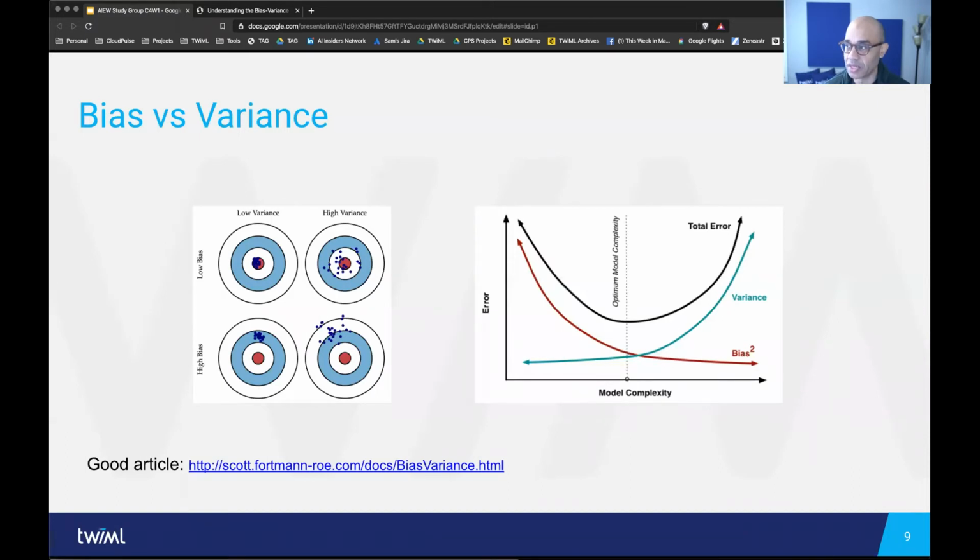If you've got high bias, you can add more features and increase the complexity of your model. If you've got high variance, you can decrease the complexity of your model. Likewise, in the high bias scenario, you can decrease regularization, and add regularization with high variance to try to find a good balance of the two.